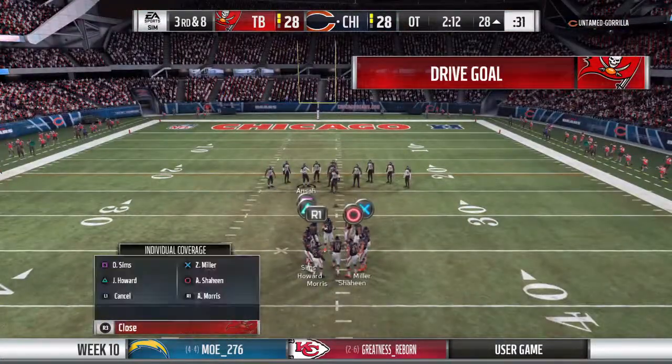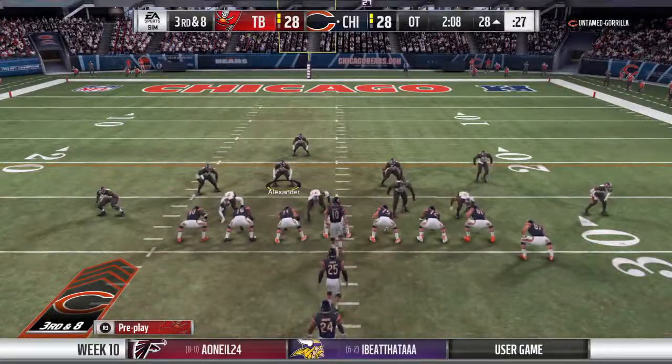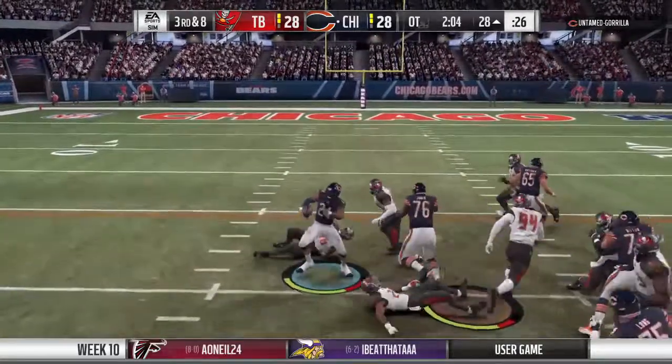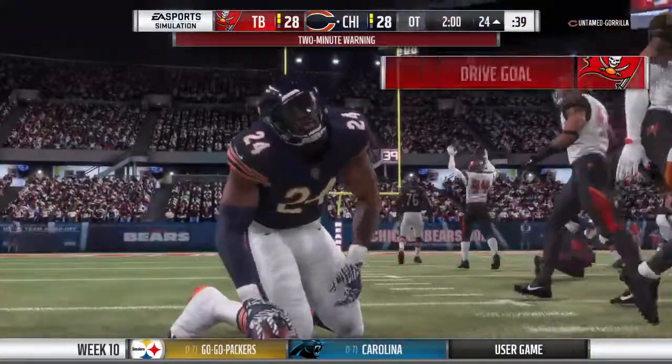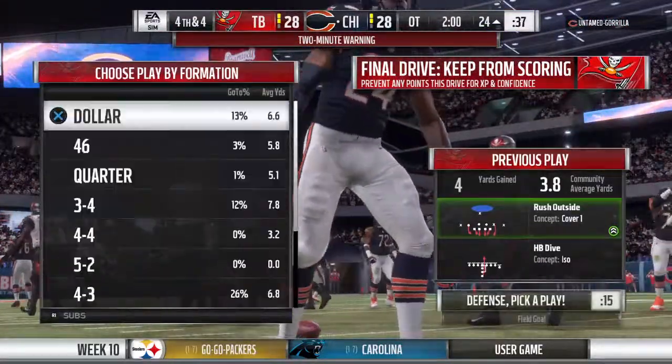The Bears on 3rd down. They've been very good, 5 for 7 thus far. This is 3rd and 8. Again to Howard. So he got free of 1 tackle, but couldn't do a whole lot else. 4 yards on the pickup there, but it's going to take him to 4th down.